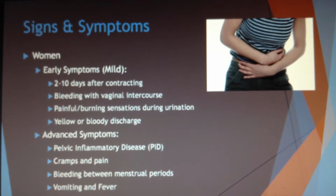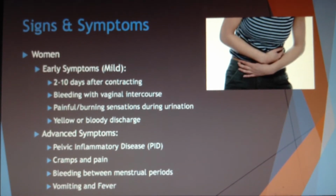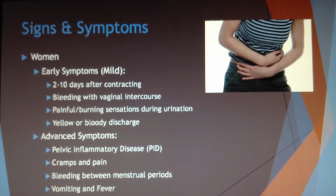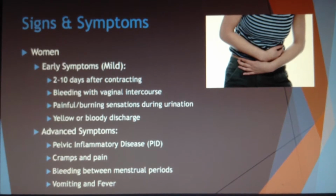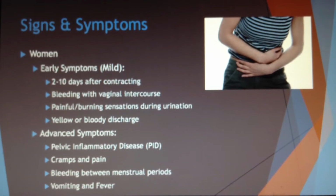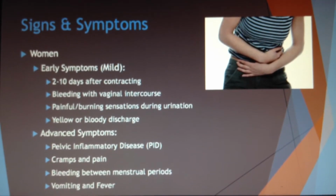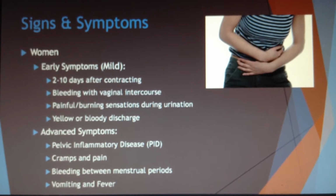Okay, so signs and symptoms. There is a possibility of people contracting the infection for several months without immediate symptoms. However, commonly in women, there are some early symptoms you can catch. They are usually mistaken for a urinary tract infection because the symptoms are similar. They commonly occur 2 to 10 days after sexual contact with an infected partner. First symptoms are bleeding associated with vaginal intercourse, painful burning sensations when urinating, and yellow or bloody vaginal discharge. Those are mild symptoms, but for more advanced symptoms, there's what's called pelvic inflammatory disease, and that may also include cramps and pain, bleeding between menstrual periods, vomiting, and fever.